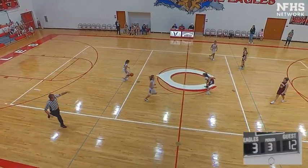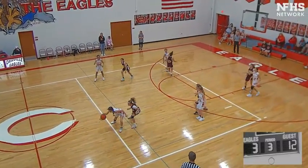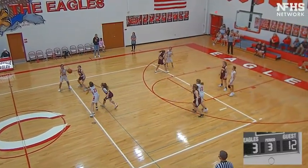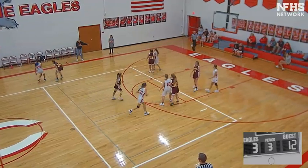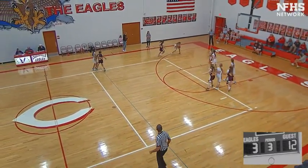All right, let's watch number four guard the ball. She picks her up early, but she's not playing too tight. Okay, so as long as we're turning and facing, not backing down the floor, looking up, we can take care of the ball.